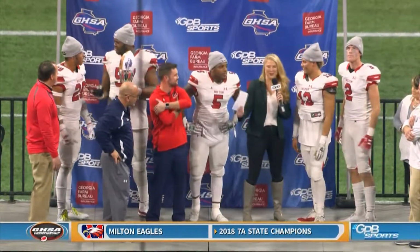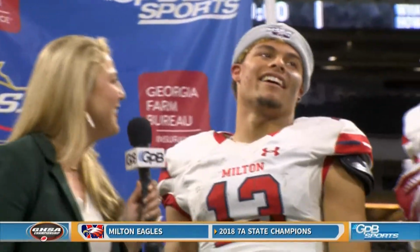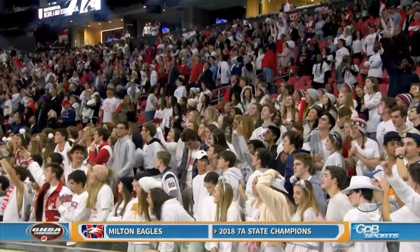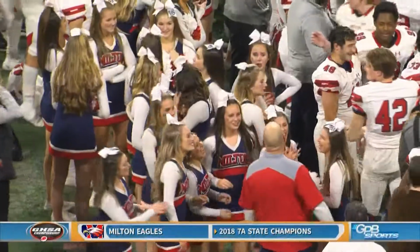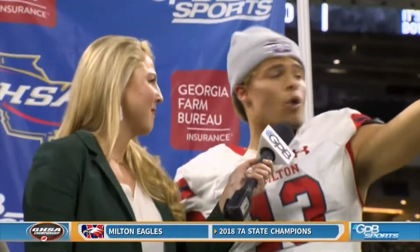There he is. I was looking that way. What does this game mean to you? How were you able to lead your team all the way to a state championship? Soak this up. This is an indescribable feeling. Look around how everybody feels right now. This is amazing. But it was all them down there. It was all them trusting the coaches, them trusting me, me trusting them. That's how we got this done. And all that support right there, that's how we got this done.